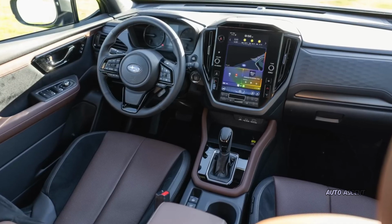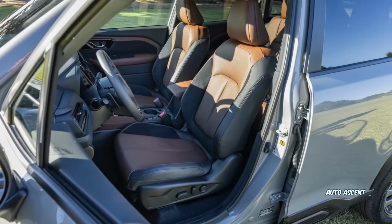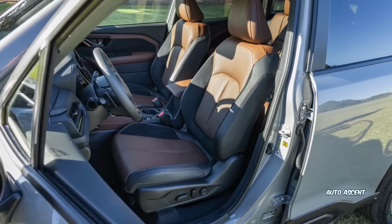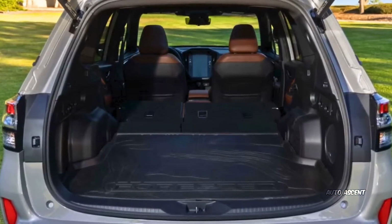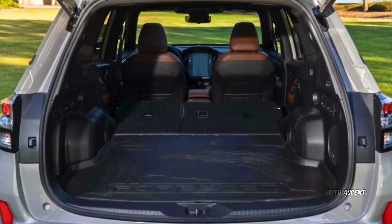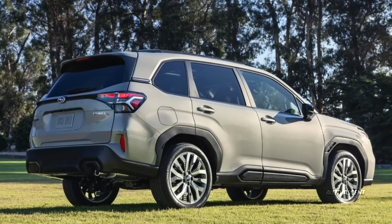Inside, you get a surprisingly spacious cabin with nearly 75 cubic feet of cargo space, supportive cloth or available leather-trimmed seats, available heated front and rear seats, a panoramic sunroof, and a straightforward Starlink infotainment system with Apple CarPlay and Android Auto standard, plus an optional 8-inch touchscreen and Harman Kardon audio on higher trims.